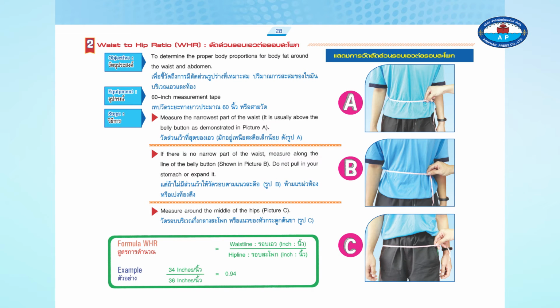Page 28. 2. Waist to hip ratio, WHR. Objective: to determine the proper body proportions for body fat around the waist and abdomen. Equipment: 60-inch measurement tape.